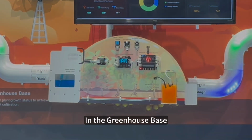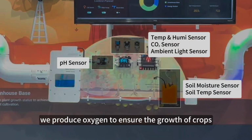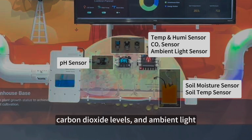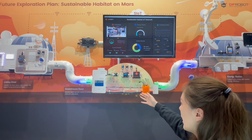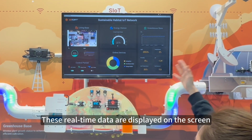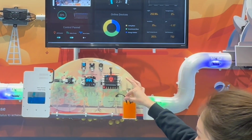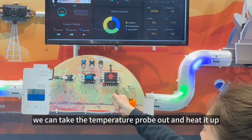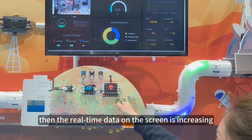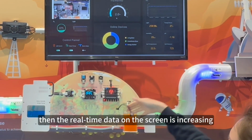In the greenhouse space, we produce oxygen to ensure the growth of crops. We monitor the temperature, humidity, oxygen, carbon dioxide levels, and ambient light, along with soil temperature and humidity. These real-time data are displayed on the screen. We can take the temperature probe out and heat it up. Then the real-time data on the screen is increasing.